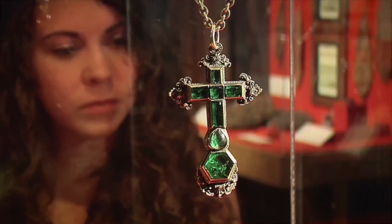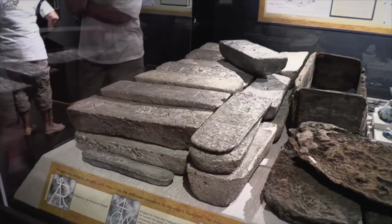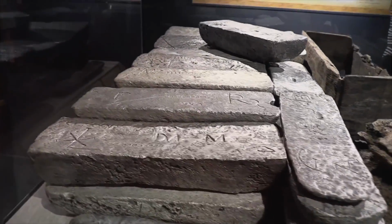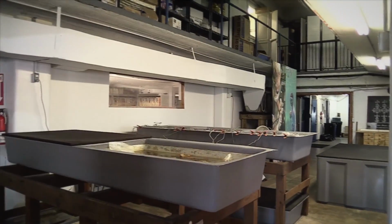Some of it, like this emerald cross, gold chains, and silver bars, went to the Mel Fisher Maritime Museum, which Fisher himself founded in Key West, Florida. You know, treasure hunting is not just about finding gold, silver, and jewels. It's also about uncovering and literally piecing together an historical record buried beneath the waves. That's where museum archaeologist Corey Malcolm comes in.